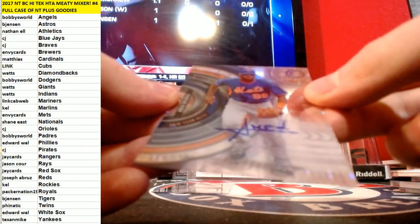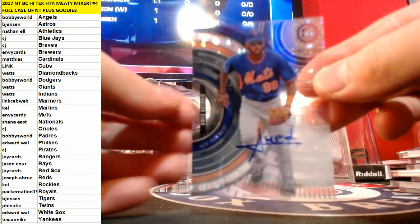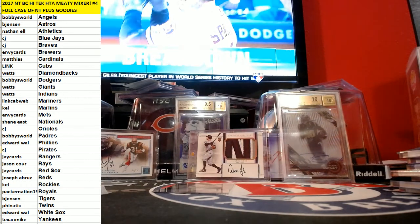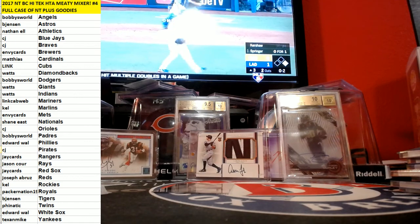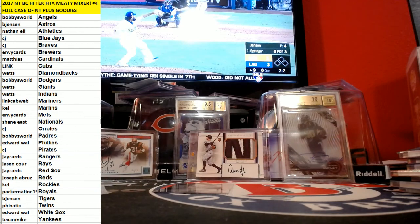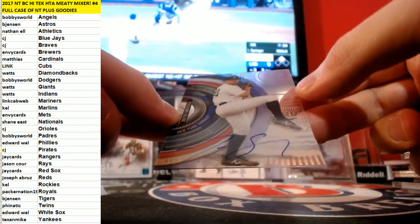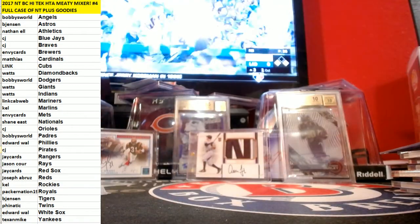Justin Dunn. And our next one, nice. Ahmed Rosario for the Mets at a 199. Nice hit. NV Cars, nice hit. And last one's going to be Justus Sheffield. Mr. Sheffield. For the Yankees.